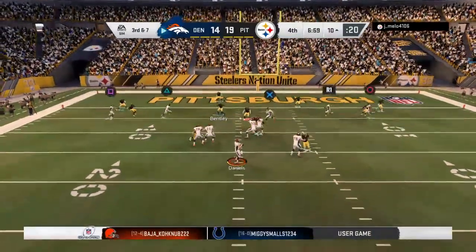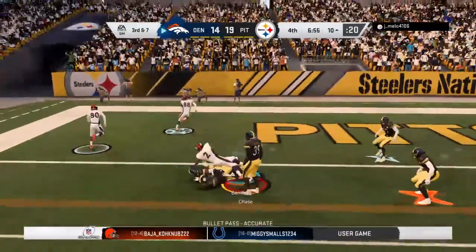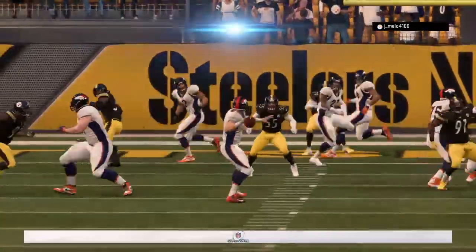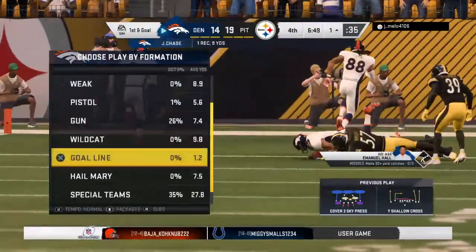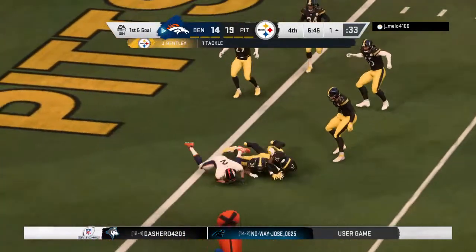Operating from the gun, Daniels. The quick slant caught. He didn't get the touchdown, but he did get the first down as he's tackled at the 1. His first reception of the divisional round matchup, but it's good for a first down as well.